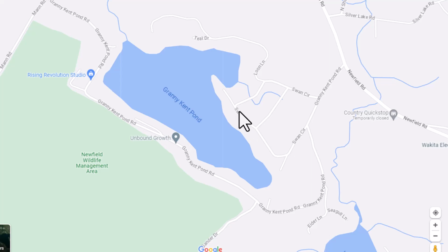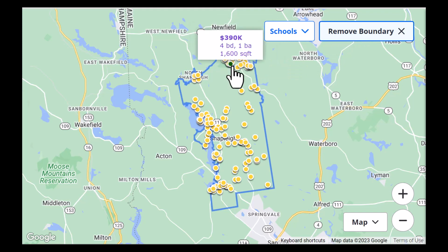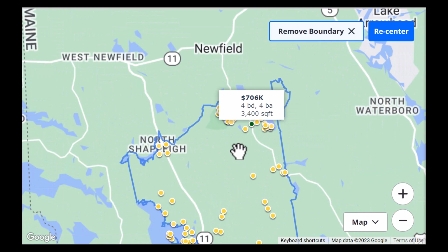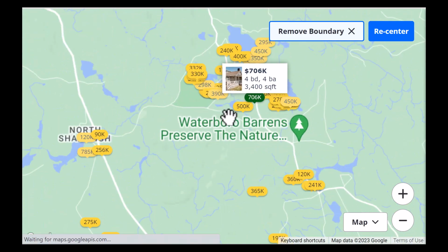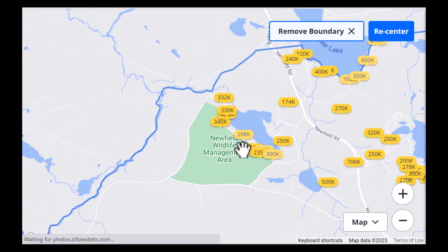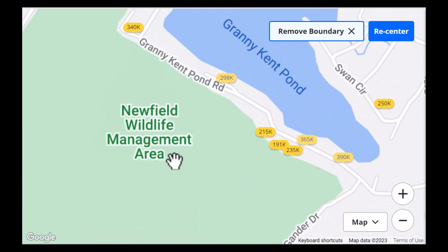So let's talk about real estate prices. What I did here, guys, I brought up Zillow and I selected home types only, no multifamily, no land or anything like that. And this is sold properties. I don't see any point to looking at listed properties because we want to know what places are selling for. So let's zoom in on Granny Kent to give you an idea. They tend to be a little bit more affordable than the big lakes just because it's smaller. There you go. So these places are selling for $250,000.